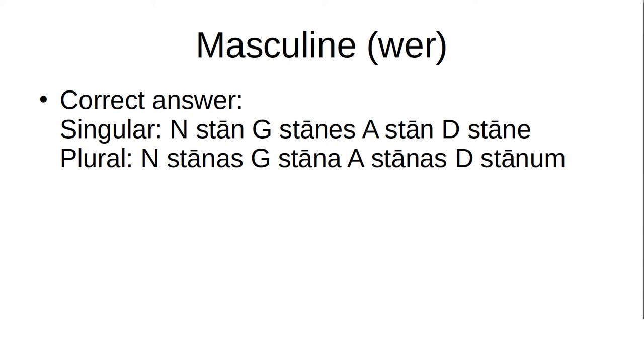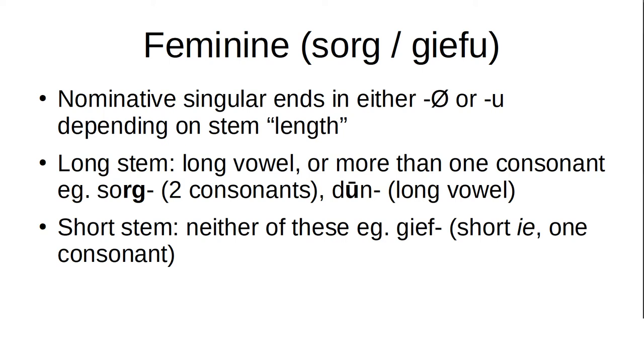This is the sorh declension, and this is the giefu declension. So the nominative singular ends in either no ending or u, depending on stem length. Now, this is very similar to Latin. In Latin, stem length determines stress, and it's mostly the exact same rules as here in Old English.